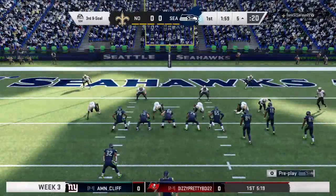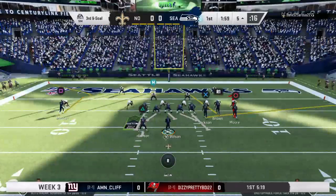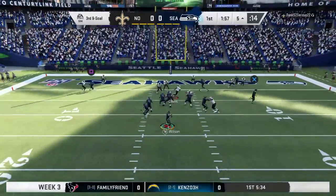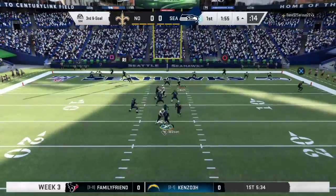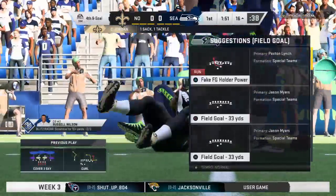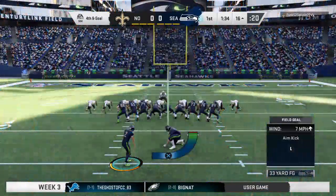Play number 8 here on the opening drive. This is third and goal. Wilson from the gun, he'll throw. And they're going to get him. They bring him down for the sack back at the 16-yard line. The sack coming from defensive end Cameron Jordan.